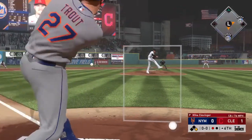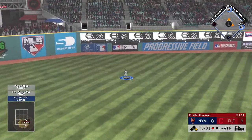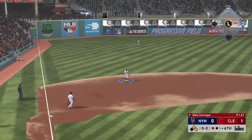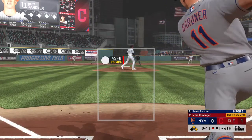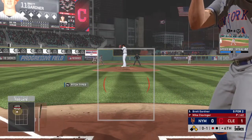From the stretch, here's the pitch. Hit sharply on the ground to the left. That's through for a base hit, and he's 1 for 2 now. Now back. Here's Brett Gardner now. As he swings and misses at a first pitch fastball, 0-1. He's hitless in his 2 at-bats so far.